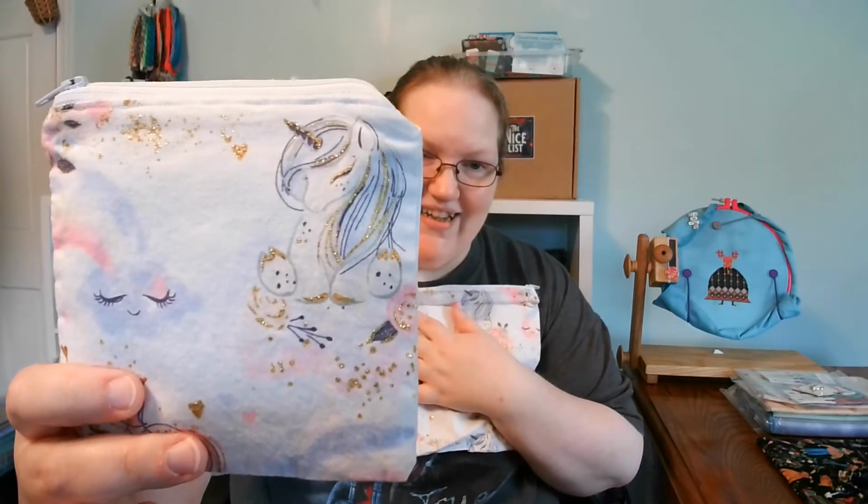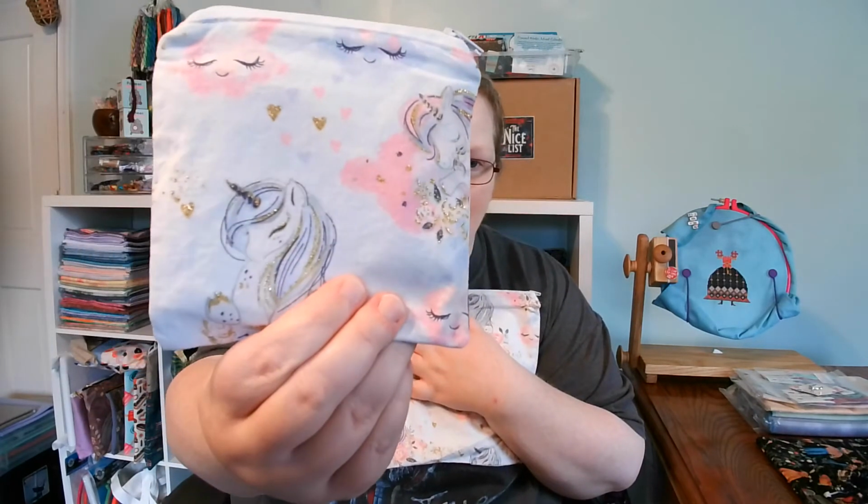And not only was there this bag, so this bag is fantastic, I love it. There's a matching little Notions bag that has the unicorns on it. Look at that. That unicorn is so cute. I can't get over it. This fabric is fantastic. And she sent me this gorgeous needle minder. Let me show you.